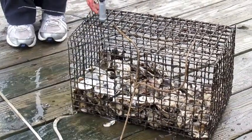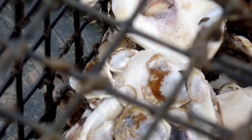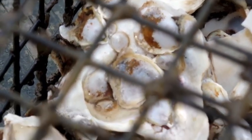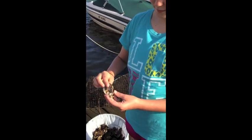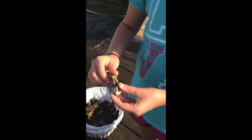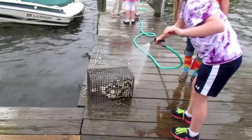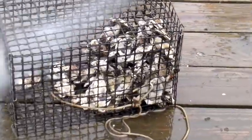While we were there, we got to see the spat on the oyster shells, showing that the seed oysters have been reproducing. Here what you see is an oyster with baby spat growing on it. We hope to find a lot of oysters like these so that we can reproduce them. You can go to the Chesapeake Bay Foundation to pick up your oysters and become an oyster gardener yourself.